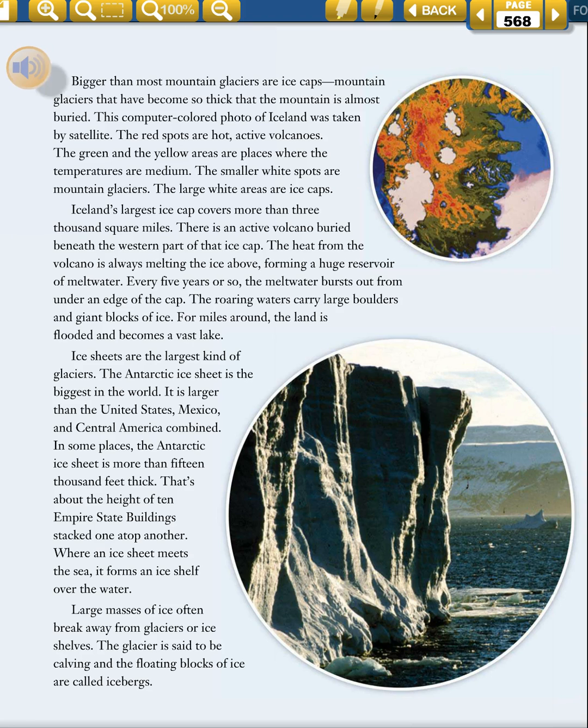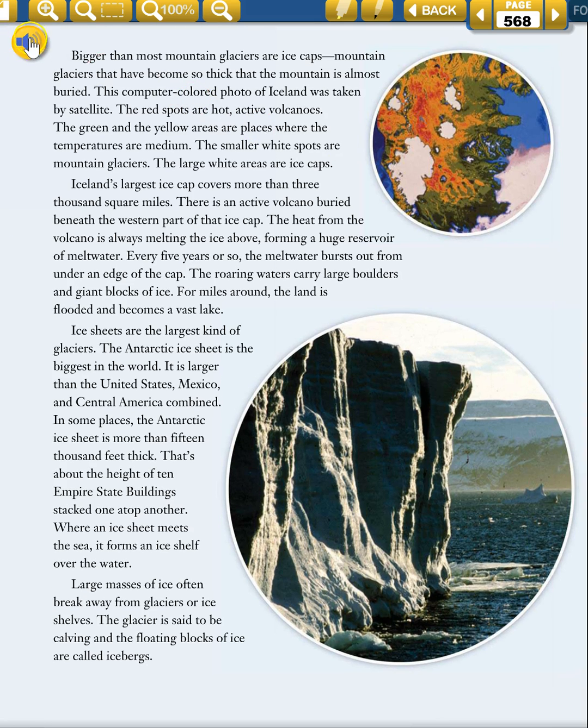Okay, continuing, 568. Follow along. Bigger than most mountain glaciers are ice caps. Mountain glaciers that have become so thick that the mountain is almost buried. This computer-colored photo of Iceland was taken by satellite. The red spots are hot, active volcanoes. The green and the yellow areas are places where the temperatures are medium. The smaller white spots are mountain glaciers. The large white areas are ice caps. Iceland's largest ice cap covers more than 3,000 square miles. There is an active volcano buried beneath the western part of that ice cap.